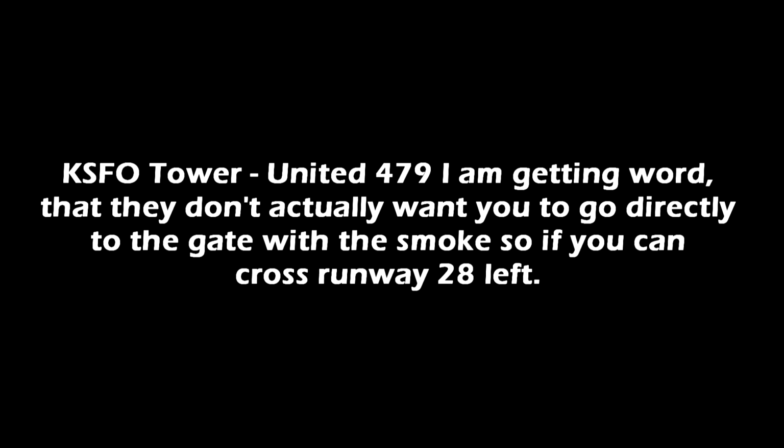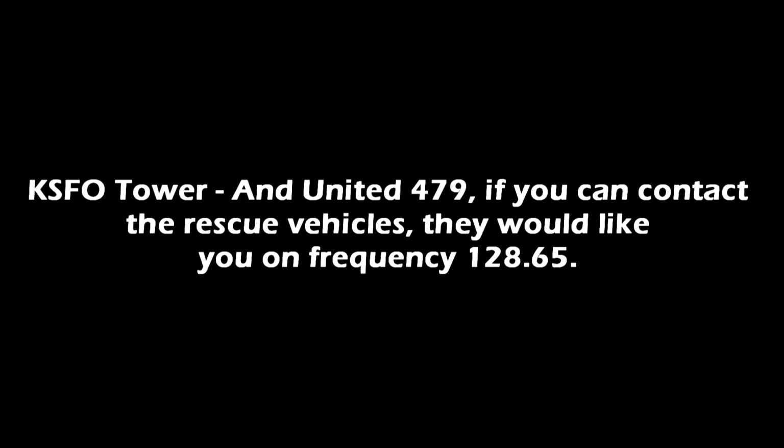United 479, I'm getting word that they don't actually want you to go directly to the gate with the smoke, so if you can, cross runway 28 left, continue forward on Bravo and hold short of Bravo 2, and then they'll check you over there. Okay, continue across 28 left to Bravo, hold short of Bravo 2, United 479. And United 479, if you can contact the rescue vehicles, they would like you on frequency 128.65. 128.65, thank you. Thank you very much. I appreciate the help.